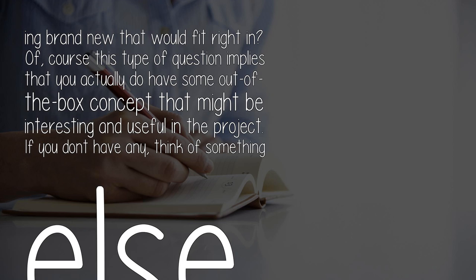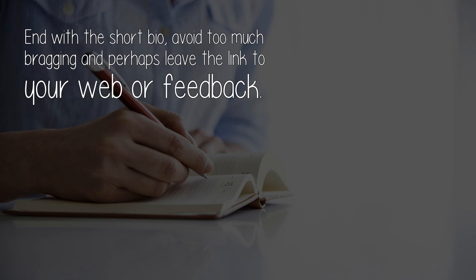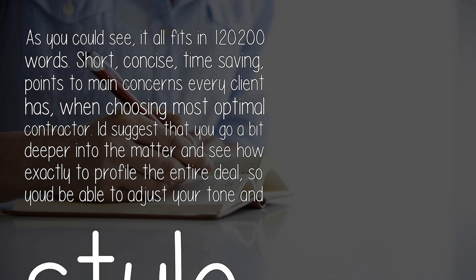Of course, this type of question implies that you actually do have some out-of-the-box concept that might be interesting and useful in the project. If you don't have any, think of something else. And finish with a short bio, avoid too much bragging, and perhaps leave a link to your website or feedback. As you could see, it all fits in 120 to 200 words. Short, concise, time-saving, it points to the main concerns every client has when choosing the most optimal contractor.